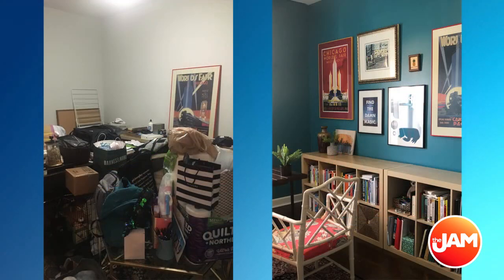Okay, I'm so excited for the next part. Are we ready? Yes. So Ellie, of course, is the Jam viewer. You said that we saw that, and she said she was at a loss, didn't know where to start to turn her spare bedroom into her home office. Yep. So let's see the before and after, because this is incredible.